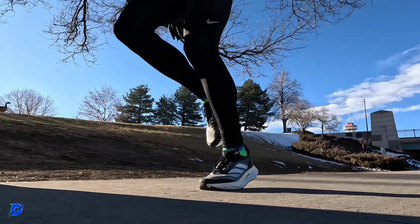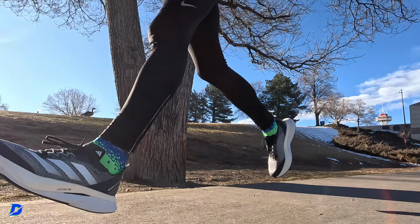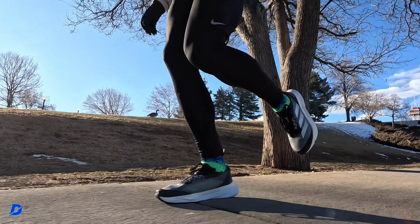On to the outsole. How would I use this shoe? Definitely a daily trainer. Again, just a little too heavy for a tempo day. You could for sure, but you're gonna put a little more work into your legs if you do use it for a tempo day. And then I would not, it's just a classic, I'm gonna say daily trainer.